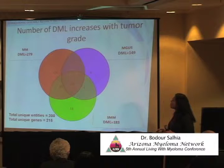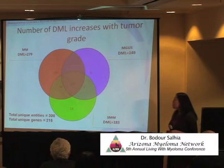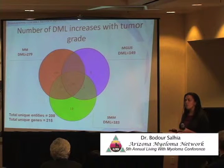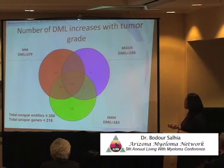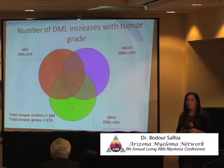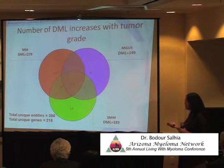So what were our results? Well, one of the first things we found was that when we calculated differential methylation, comparing tumor cells to normal cells, the number of changes increased as you progress through myeloma, which is not a terribly surprising thing.